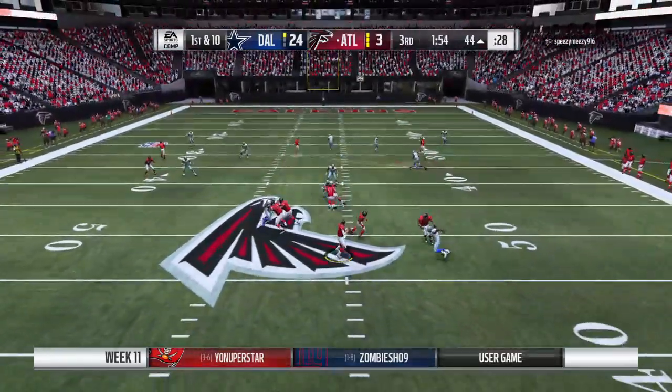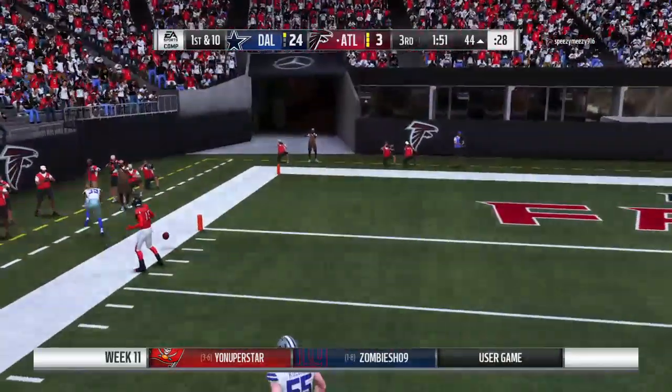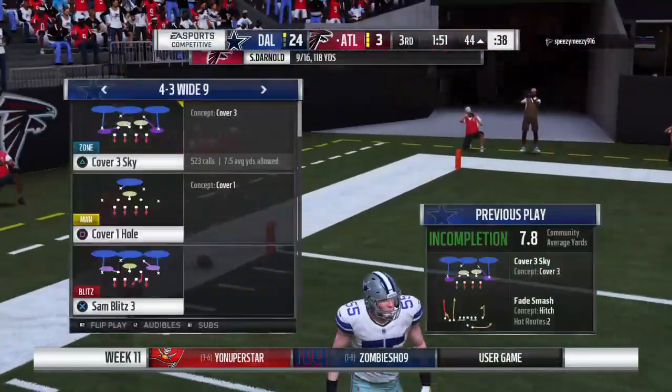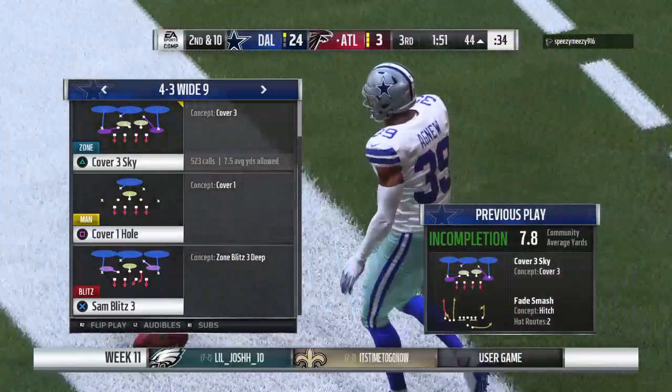A first down throw, Darnold. Going deep downfield for Ross. And a scary incompletion, almost picked off. It would have been their first INT of the game. Instead, second down.